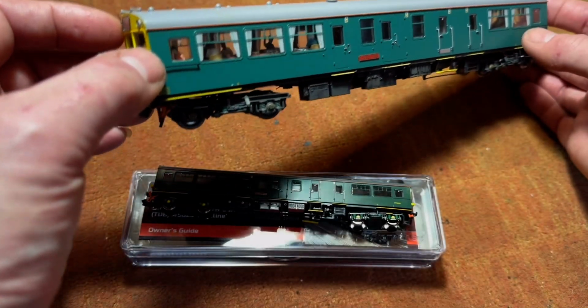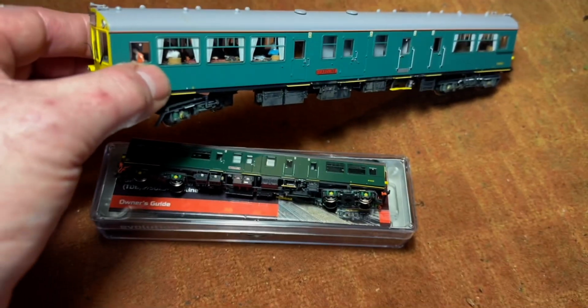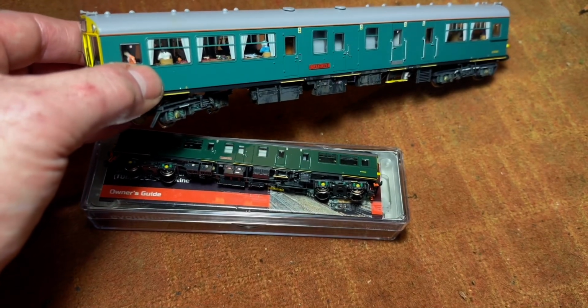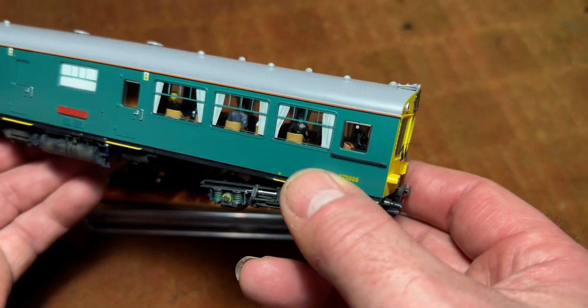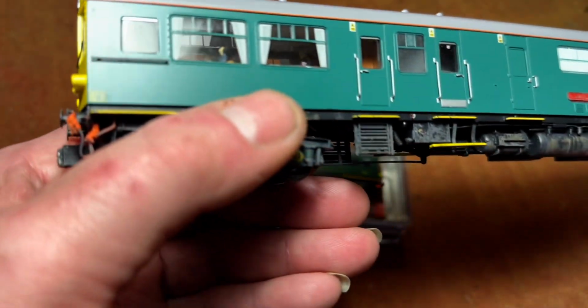Get the light to shine in there. Just try and do that a little bit. I think that helps somewhat. So I did detail it up a little bit more, and I 3D printed a little buffet to go on the tables there. This is now fully featured with people at that end, that sort of thing.